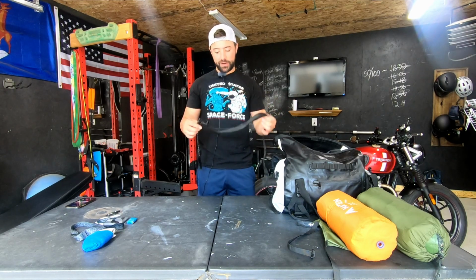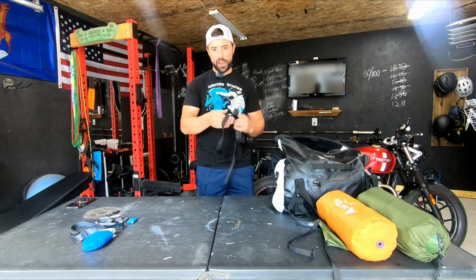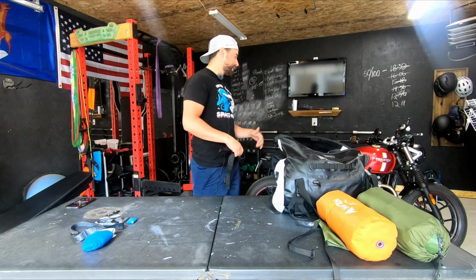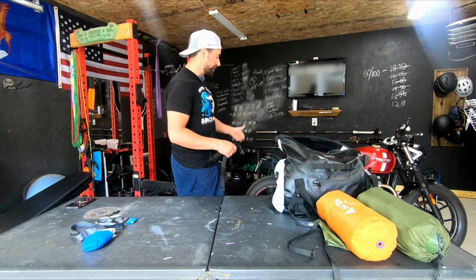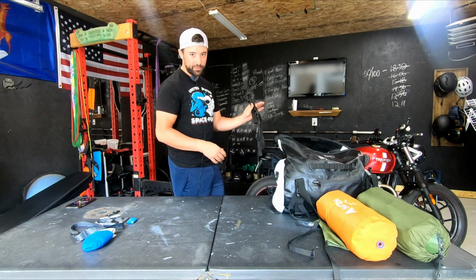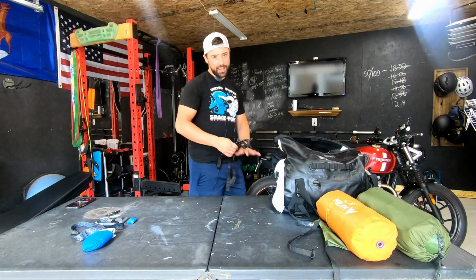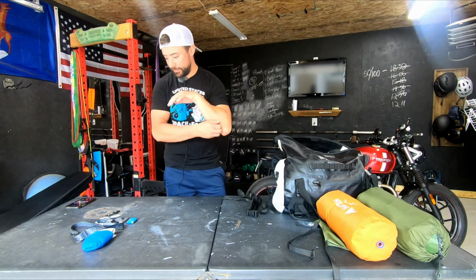So these work great. They don't scratch anything. They go on super easy. They take up next to no space when you're not using them. And if you'd like, I can make another short video on how to set it up on my bike, but it's pretty self-explanatory. You pop the seat off, strap these to the frame. They go on the outside of the seat, over top my bag, and everything is secure. Nothing moves. I don't worry about it at all. I mean, it's really awesome.